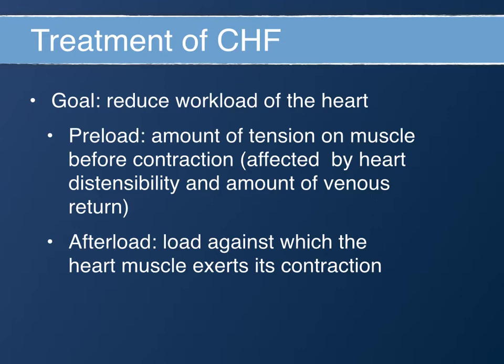We've talked a lot about how hard the left ventricle has to work when we have left-sided heart failure, and what can happen if it is working too hard. We've also talked about the work of the right side of the heart, trying to push blood into the pulmonary artery and into the lungs. So if we're going to reduce the workload of the heart, we can do two things.